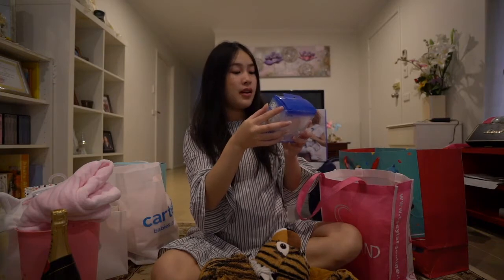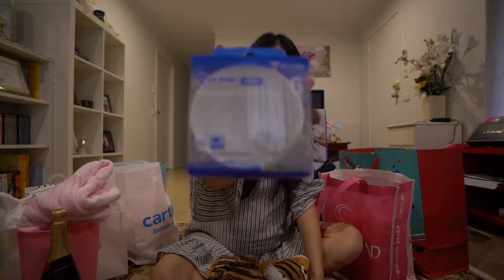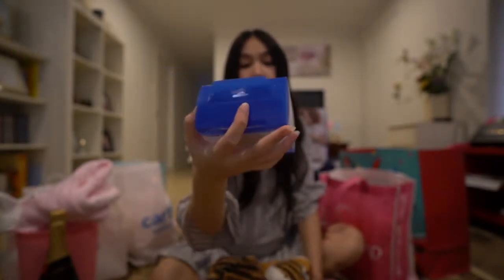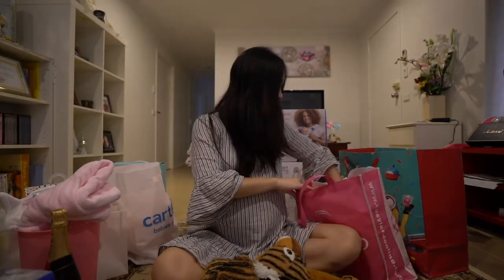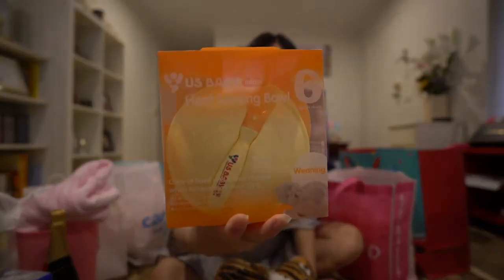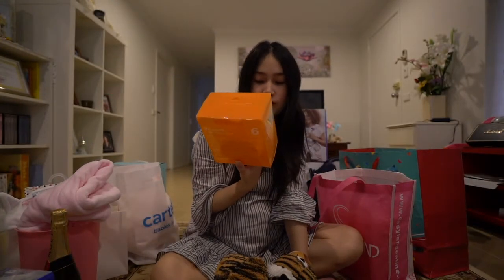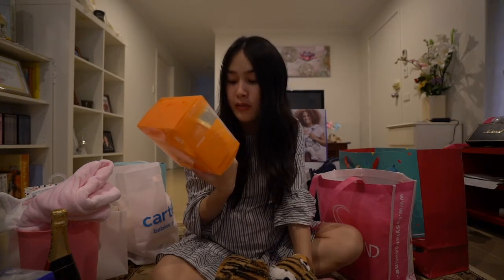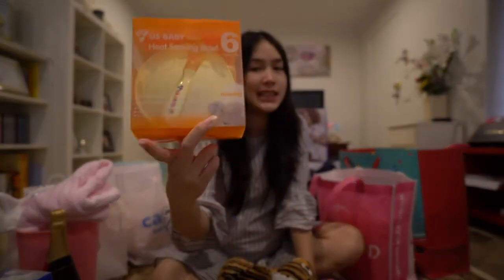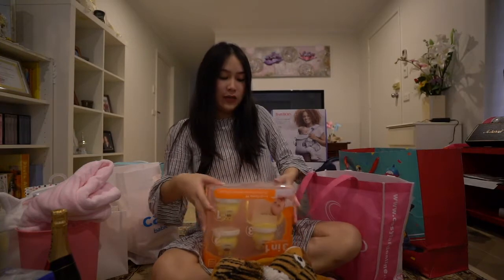And we also have a microwave sucker bowl for 6 months and above. So it looks like that. So there is a print. Okay. And we've got some more heat sensing bowl for 6 months and above. It comes with a spoon. The feature is the color of the bowl and spoon will change when the temperature is above 40 degrees Celsius. That's pretty handy.